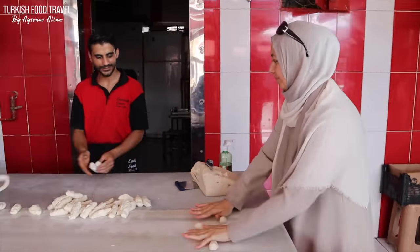After shaping, when you want to make it, you just make a sauce, boil the mantı with the sauce and eat it.